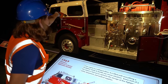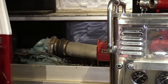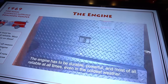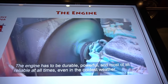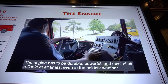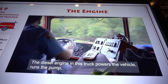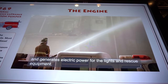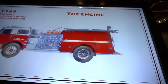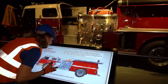Look, I can see the engine in there. Can you see that? Oh, let's see if it has one for that. Oh, it does. Look right here. Oh, here it goes. The engine has to be durable, powerful, and most of all, reliable at all times, even in the coldest weather. The diesel engine in this truck powers the vehicle, runs the pump, and generates electric power for the lights and rescue equipment. Oh, that's really cool. Let's see if we can find one more.